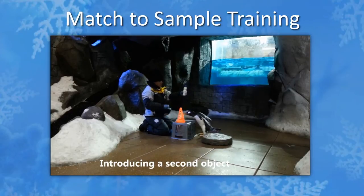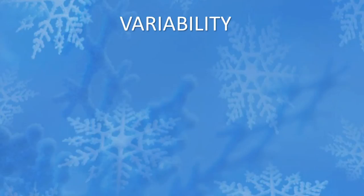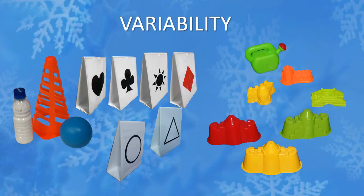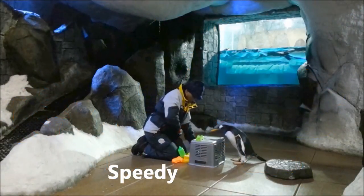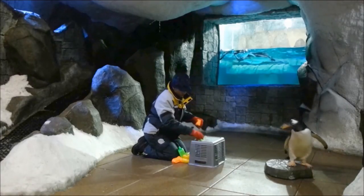Once finally the match concept started to grasp in, some new objects and graphics were introduced and mixed in with the old ones to add variability. We found that this was a trigger point for the penguins to understand what we really expected from them. And after many, many repetitions, here are some of the results.